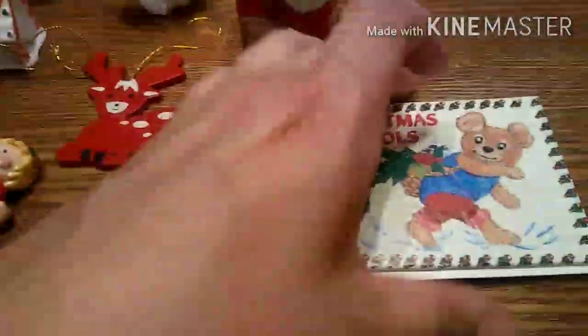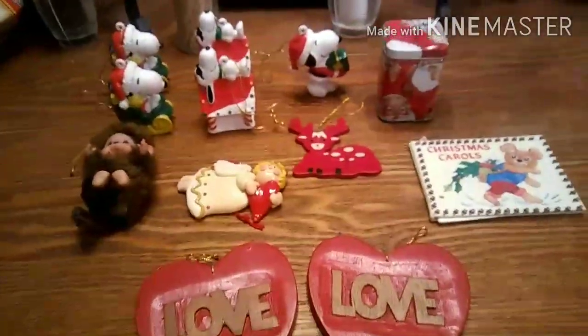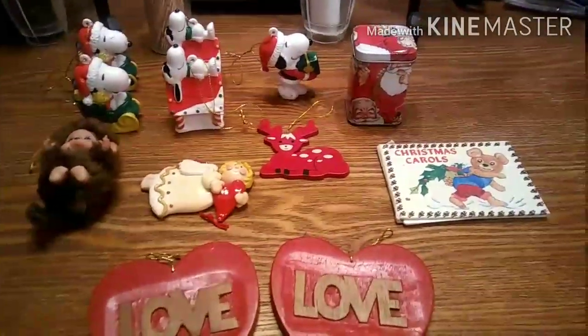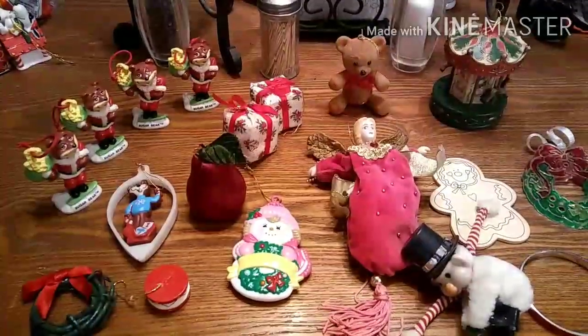It's falling apart from the binding. But I just thought that was so sweet. I may use some scotch tape on it. But not too bad for $2.92, right? Now let's go into the stuff that I'm tossing. So this is the random stuff that I'm not keeping.